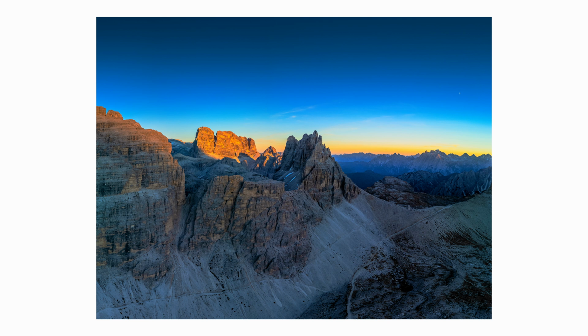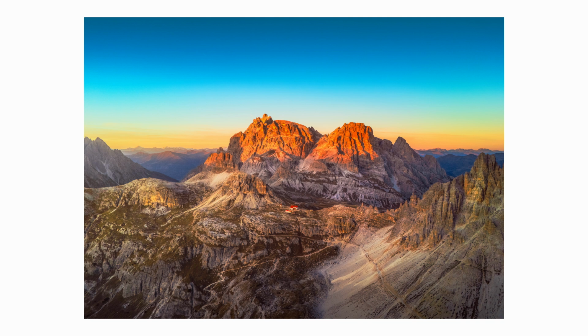That last stretch up to the viewpoint looks a lot steeper from this angle, and I wish I'd known that beforehand. And looking the other way, this is where we camped in 2020 next to Refugio Locatelli.